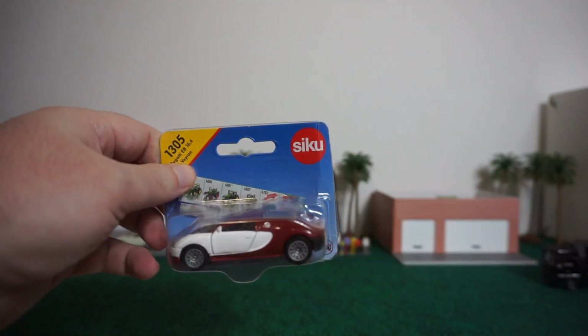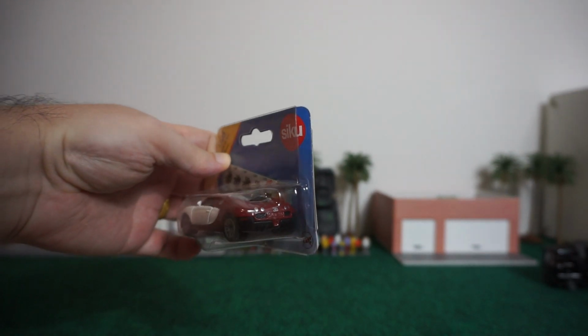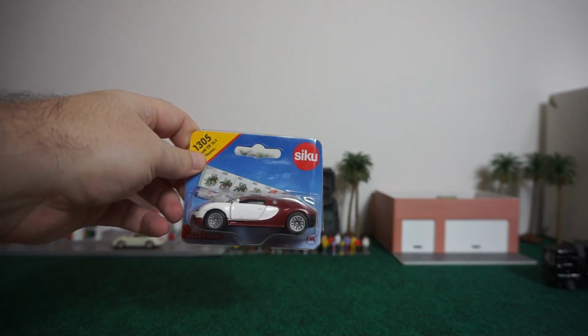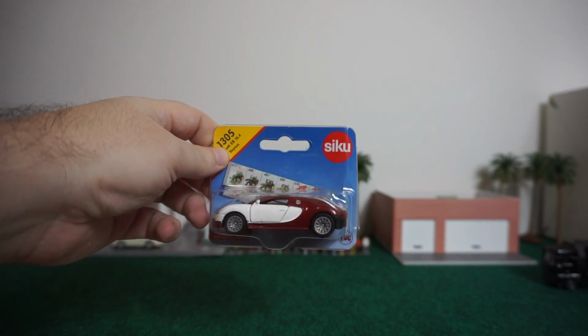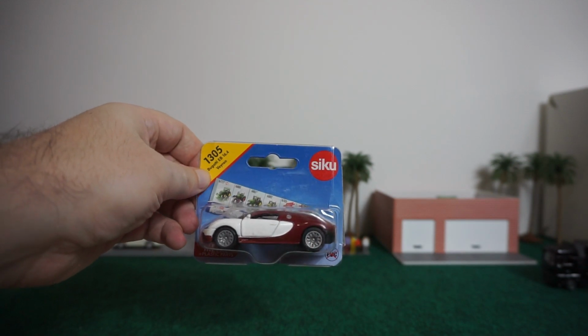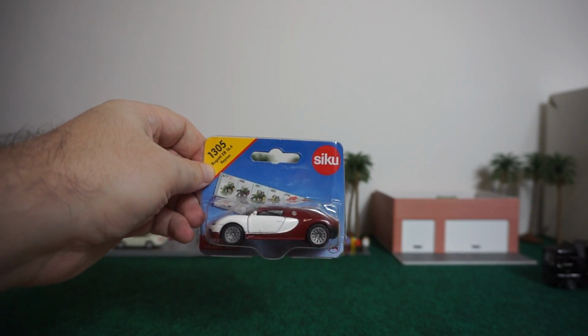Doors usually open up. And again, I am not sure how they are on the track, but we'll find out soon enough. If it fits, I'll let you guys know when I test it out. And again, I will have this up on display very, very soon. So that is the Bugatti Veyron from Siku, and this is 1:55 in scale.